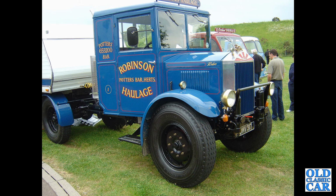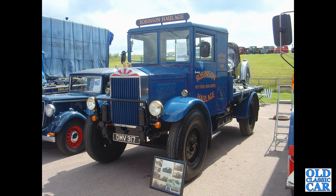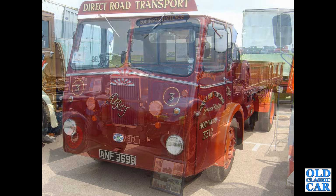Now, first of two photos of DMV 317. This appears to be an articulated chassis with some sort of towing living van on the back. But here it is, slightly more recently, and now it's got a conventional flatbed body on the back, so I'd certainly be interested to read more about this particular lorry. If anyone knows anything, please add a note into the comments, that'd be great. This was at the Gaydon Truck Show quite a few years ago.